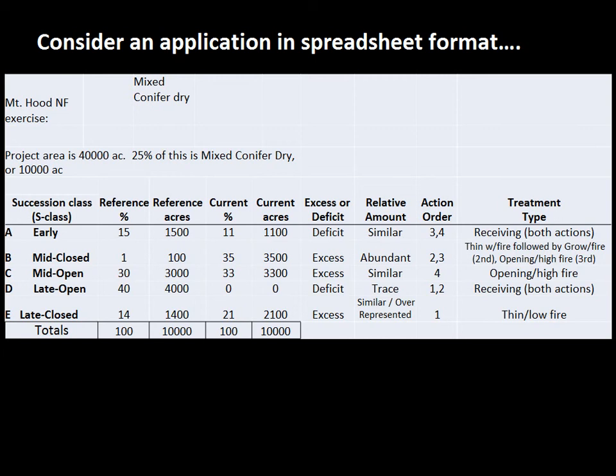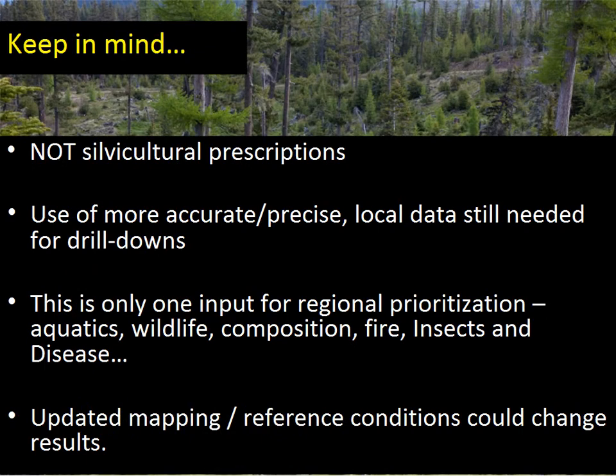Sure. We were having a discussion on the UMPLA for part of our veg management strategy, and we were looking at some of these FRCC numbers, and I see that you've put this as action order 1, where the reference condition is 14% and the current condition is 21. And without knowing, for example, standard deviations or anything like that, one of my questions would be, is that 21% really a lot larger than historical conditions, or is it within perhaps the historical norms?